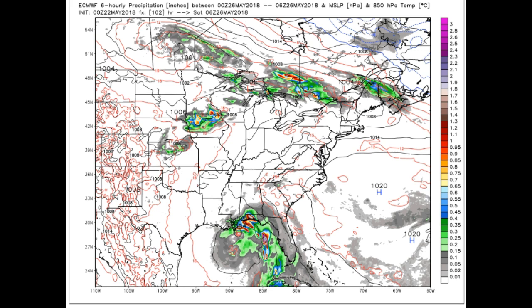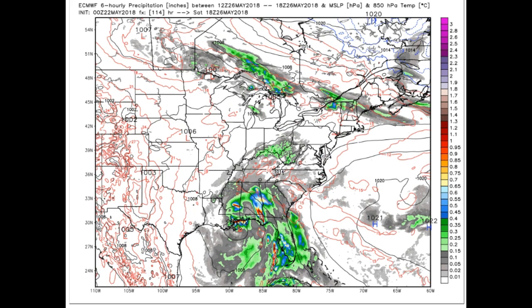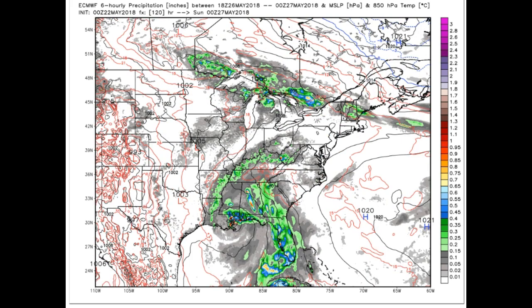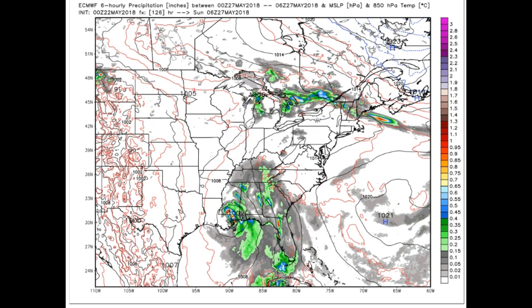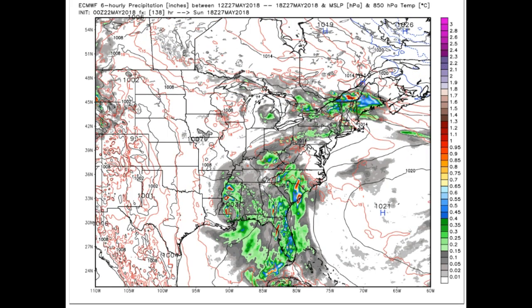I don't think it's going to be thunderstorms, but showers do move in, and it looks like mainly scattered shower and thunderstorm activity as we get into the day on Saturday as well as Sunday. Those are the 2 days we're going to have to watch.